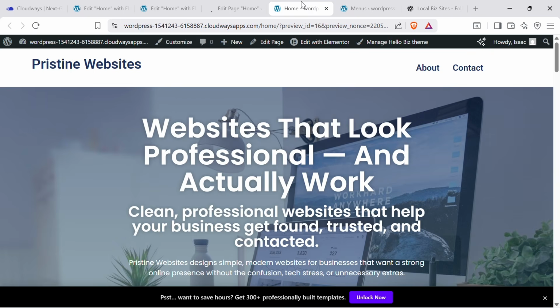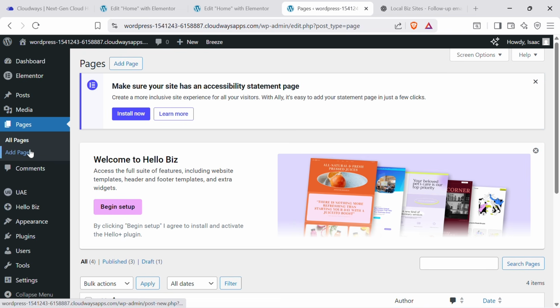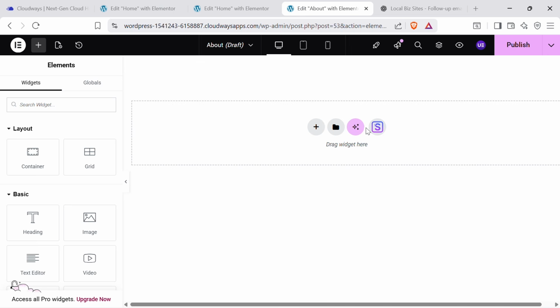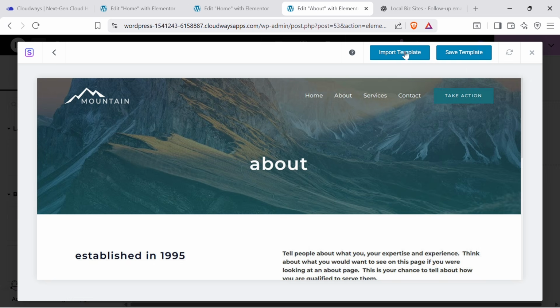And then back here, we're going to go through to pages. We're going to create an about page and a contact page. I'm just briefly going to show you how we can do that. So we're going to call this one about. And then we're going to go through and create very quickly a basic about page. The easiest way to do that is to pick the design we've already got, hit about, and then hit import template.